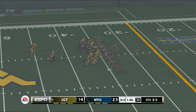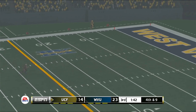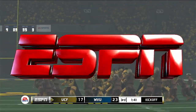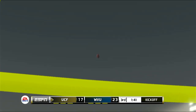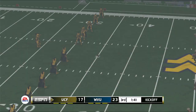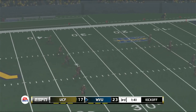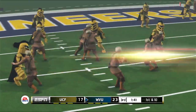And they can make this a one possession game with this kick right here. He gets it up and he splits the uprights. Kicker looks like he's ready to kick this one off. Sends it sailing downfield, and it sails out of the end zone for a touchback.